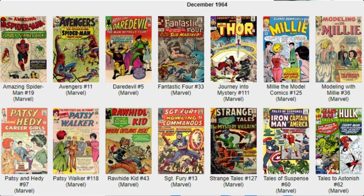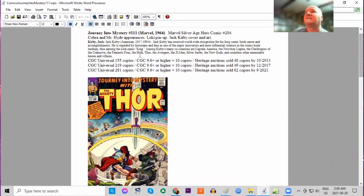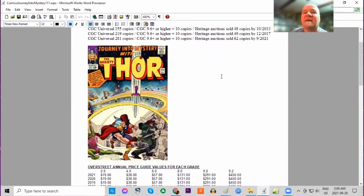Journey into Mystery 111 featured the Thor. This was his 28th issue in a row being the main feature of this title. This issue also features a Loki pinup, and Cobra and Mr. Hyde appearances, and Jack Kirby cover art. There are only 281 copies graded by CGC of this book, 10 ranked 9.6 or higher. Heritage has sold 62 copies.